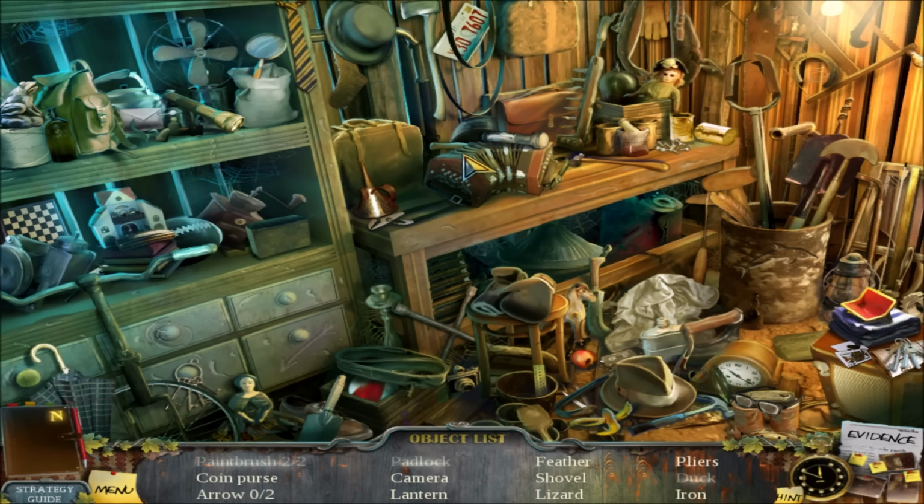There's the camera. A lantern and a lizard and an iron and pliers. Ooh, there's an arrow. That was totally an arrow. And then those are totally pliers. Iron, lantern, coin purse, and arrow.